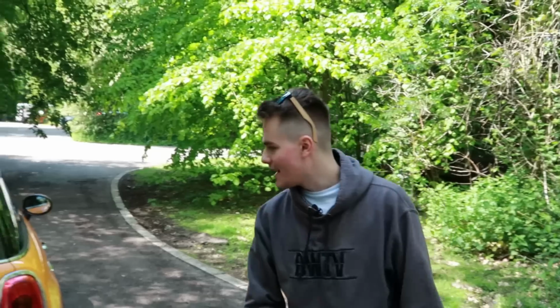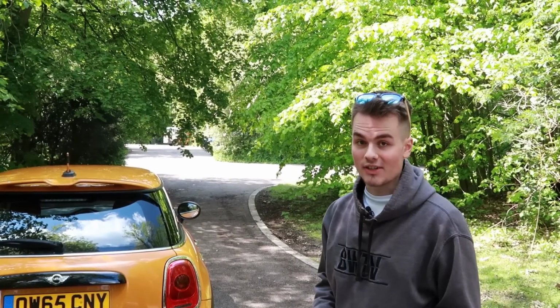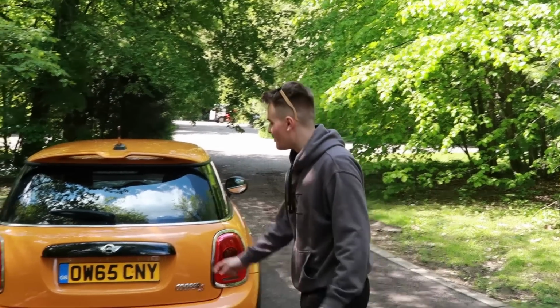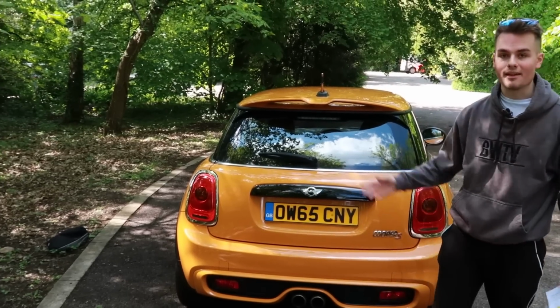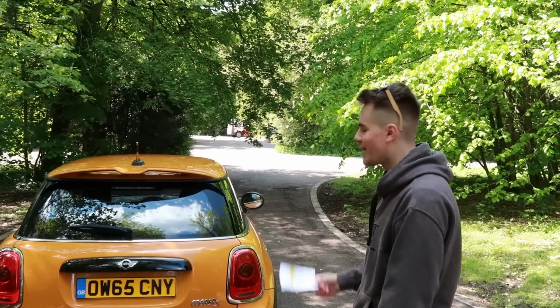Great sarcasm. As you can see, even though it says 65, it rolled off the production line on the 21st of January 2016. There's been a bit of a debate between us two about the colour of this car. Yes, it's called volcanic orange, but this is yellow and this is volcanic orange. There's not much of a difference if you compare this car to a Focus ST, which is orange. This is all 2018, 2017 banter that we used to have. So this car is volcanic orange.